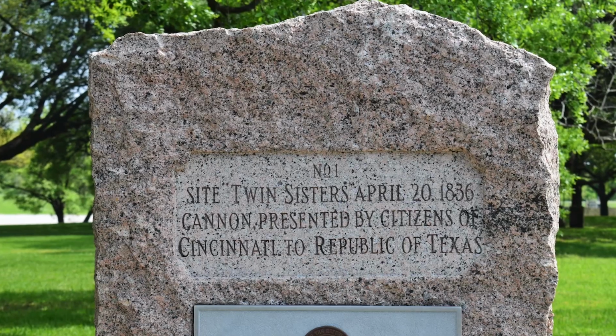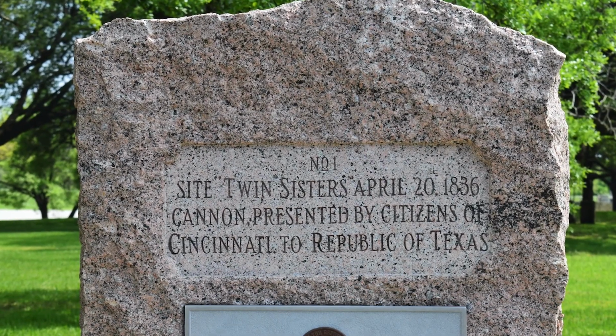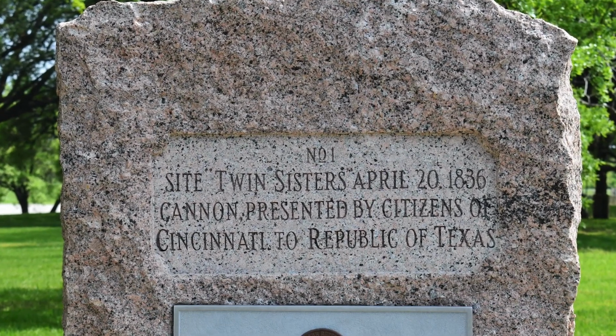So, next time you visit the battleground, take the time to find a couple of the markers, or take a walk through history by finding all 18 of them.